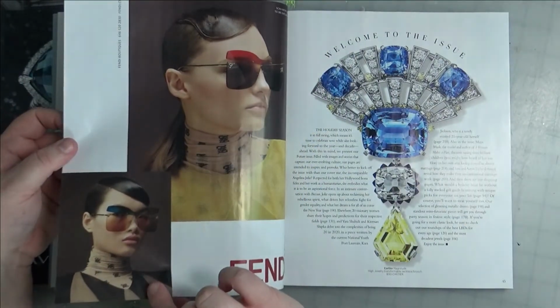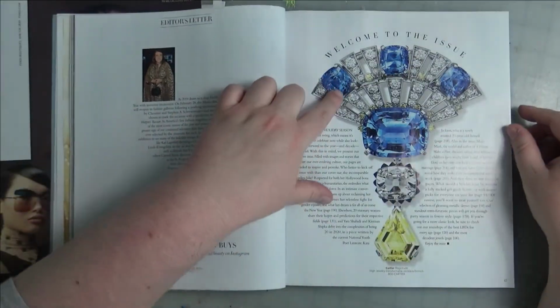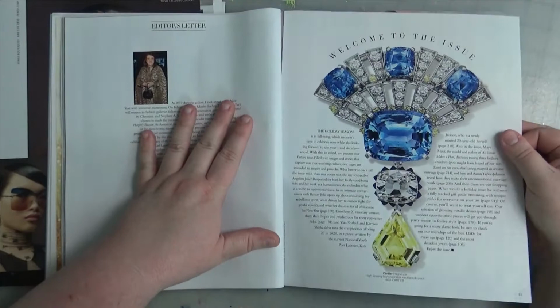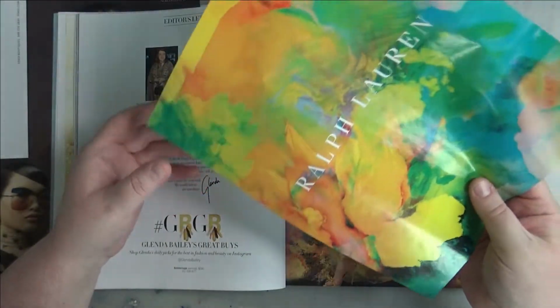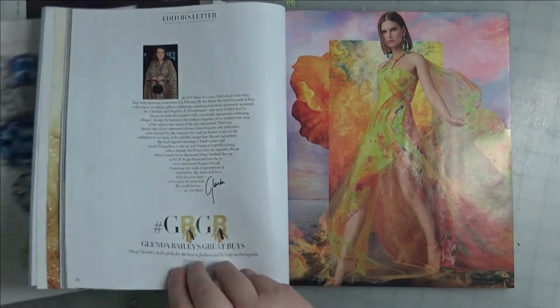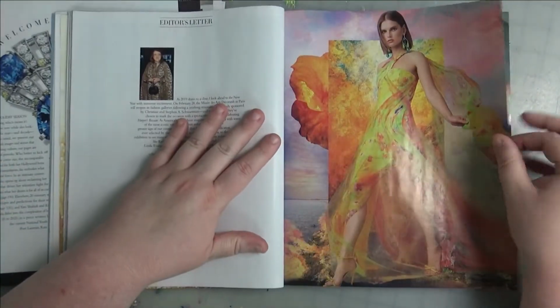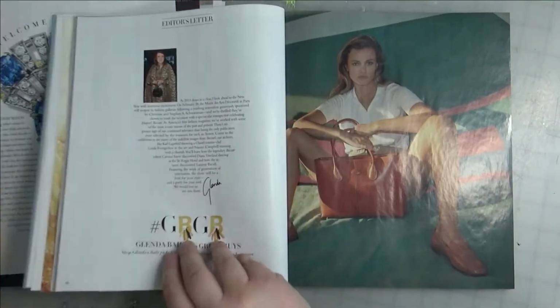Ooh, I think she looks so cool. We're gonna do that. And then, oh, I like this too. That almost looks like one of those ornate fans or something. Ooh, look at the back though. Look at that. I like that. Oh, this is amazing. Amazing. Look at that. That's so cool.